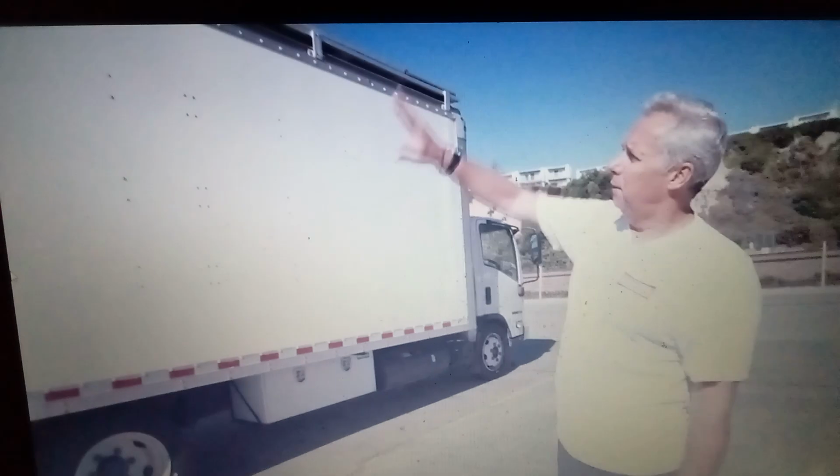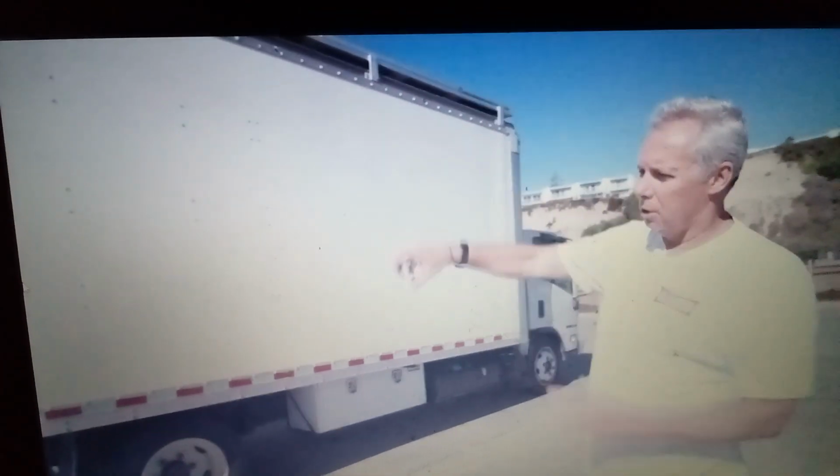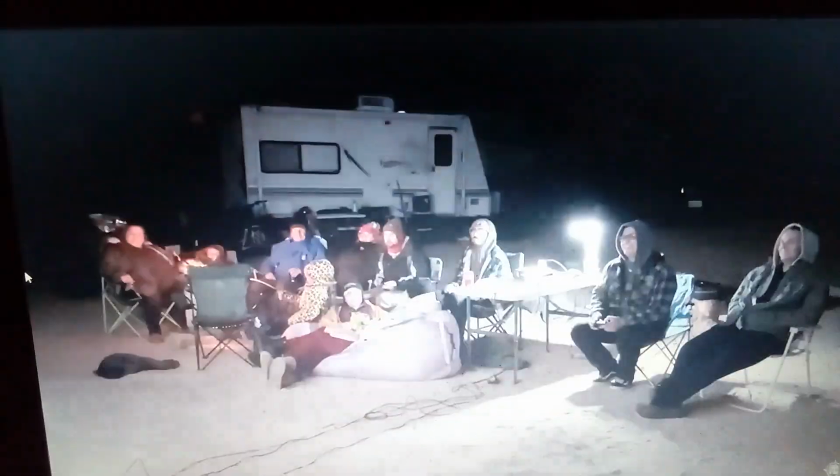This is my 18-foot movie screen. I have 2 guitar speakers, a projector, and a mixing board. And very commonly we do movies out here with a very bright projector at nighttime.